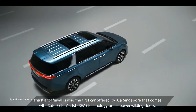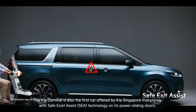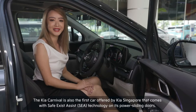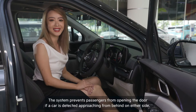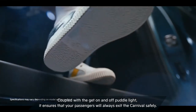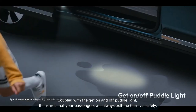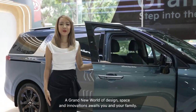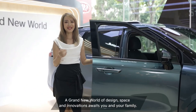The Kia Carnival is also the first car offered by Kia Singapore that comes with the Safe Exit Assist, the SEA technology, on its power sliding doors. The system prevents passengers from opening the door if a car is detected approaching from behind on either side. Coupled with the get on and off puddle light, it ensures that your passengers will always exit the Carnival safely. A grand new world of design, space, and innovations awaits you and your family.